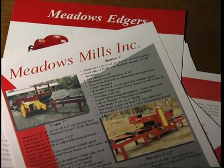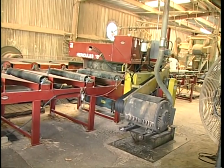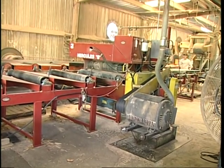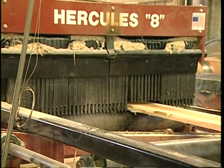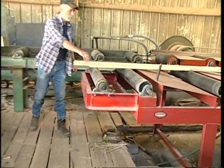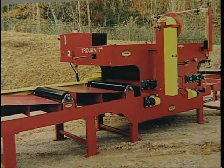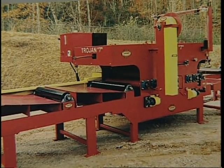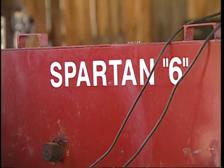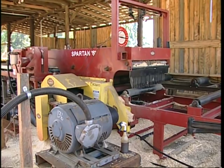Take a look at our product line. The Meadows Hercules edger can handle wood up to 8.5 inches thick and up to 48 inches wide. If you regularly cut 6-inch by 8-inch or 7-inch by 9-inch cross ties, this is your edger. And after the cross ties, change over the machine in just minutes to turn out 2x4s like lightning. For wood up to 7 inches thick, your choice is the Meadows Trojan. If your thickest cants are 6 inches or less, we recommend the Spartan.